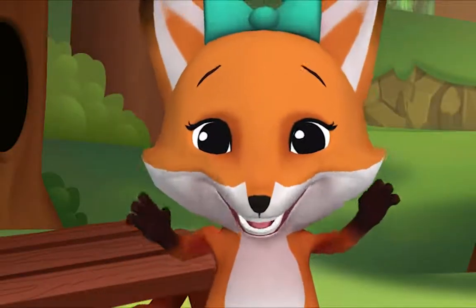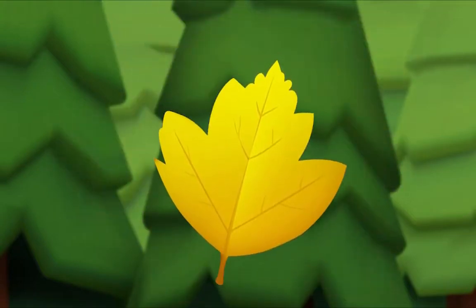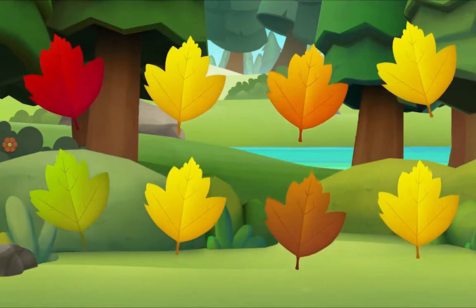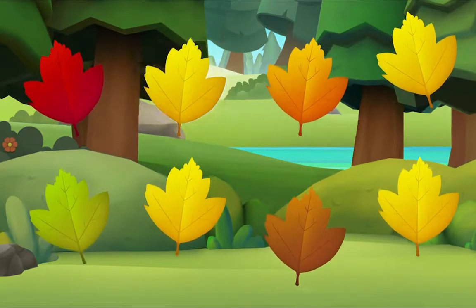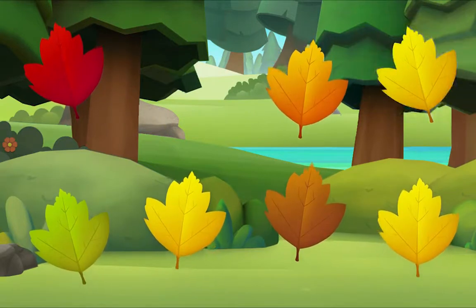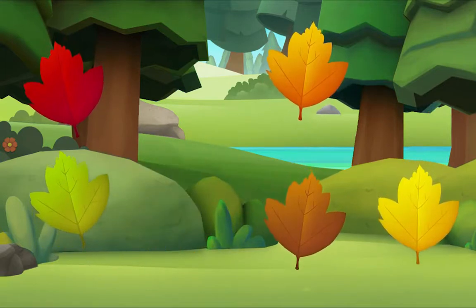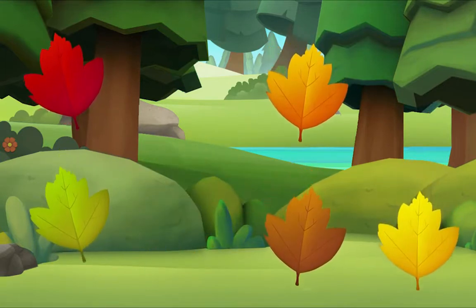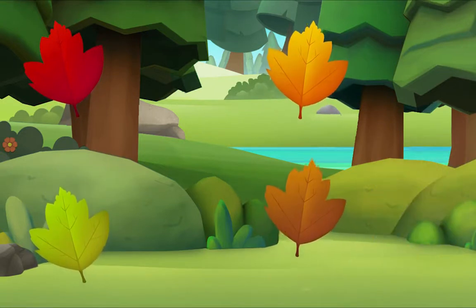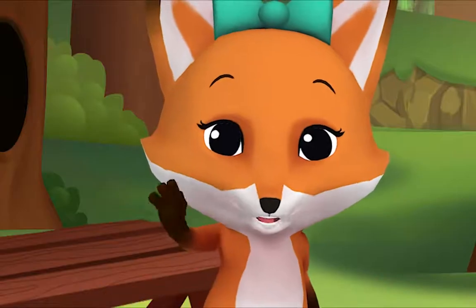I'm crunching leaves, but only yellow leaves. I see one. Let's look for more. Let's look for one more. Do you see it? There it is. We did it. Yay! See you.